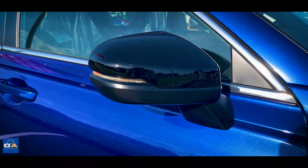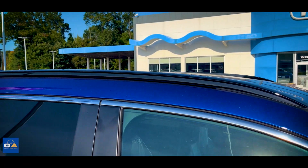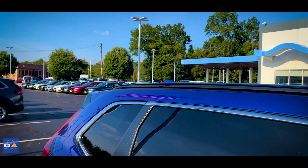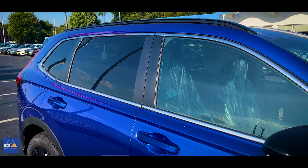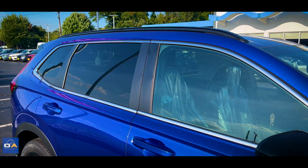Turning to the side, the mirrors are gloss black with LED turn signal indicators. There's also roof rails up top that are blacked out. The window trim, oddly enough, is actually chrome. A little weird since everything else is black, but okay.